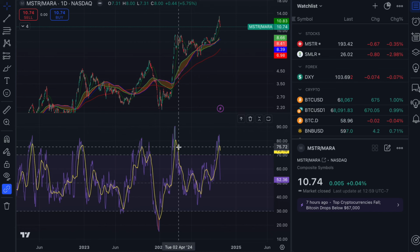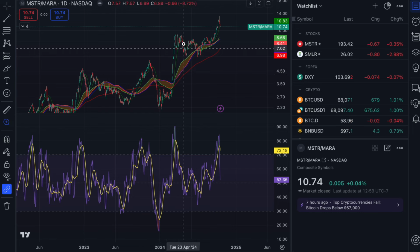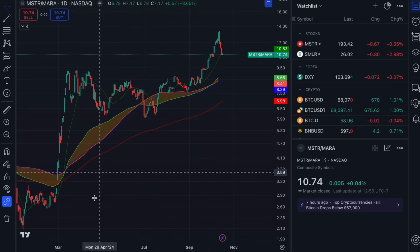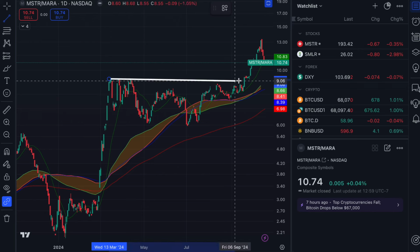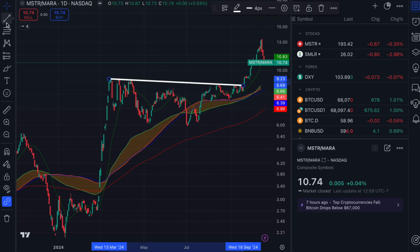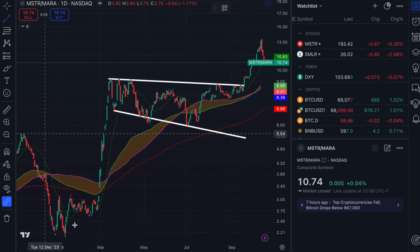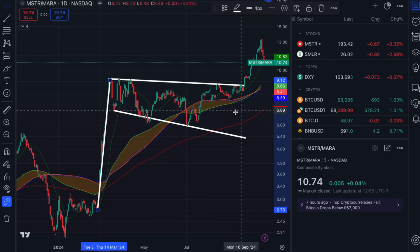MicroStrategy versus the miners. Mara being one of the bigger, more popular miners, this chart also looks bullish, but it could be some cool off periods. We zoom into this price action. What are we looking at? So once again, we see that this could be some type of flag, pennant, bull flag. This could be drawn quite a few different ways. As you see here, this is definitely a pull, and we definitely had a breakout.